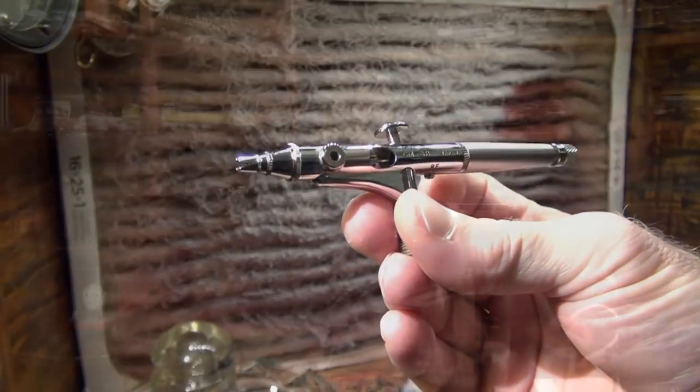And that's a very fine painting airbrush? Yeah, you can shoot darn near any paint through it. I prefer lacquers and something that you can thin down really, really well. It'll shoot inks even better. Acrylics, you just have to make sure that you clean your brush right afterwards, because if you don't, you're going to have a solid brush to contend with.